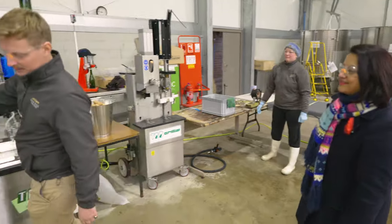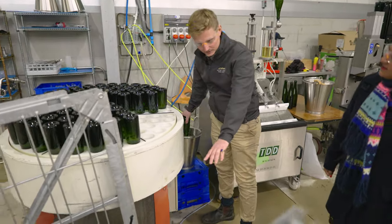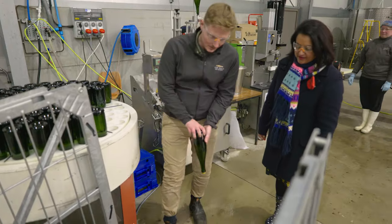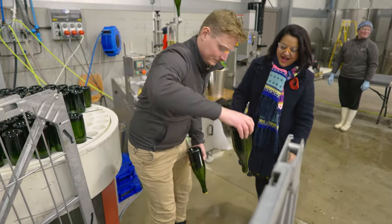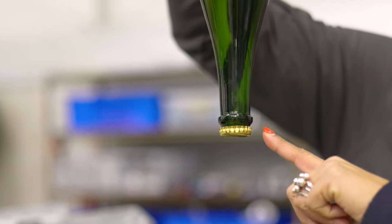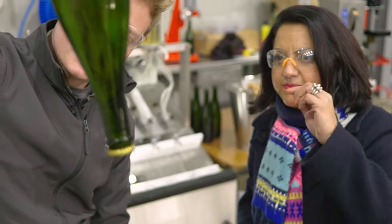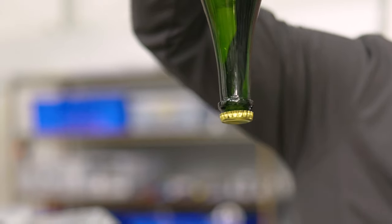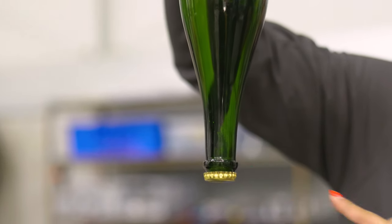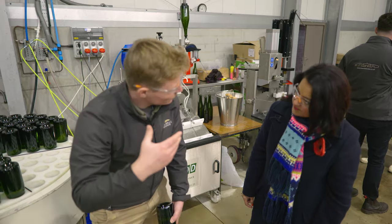So in here at the moment, everything has gone through its riddling process. And you can see in here, where's the plug? Just there. It's very well settled, nice and compact really. And then we move on to our next step, which is getting rid of that lees.